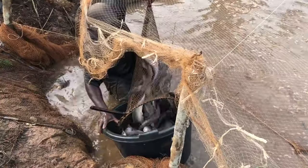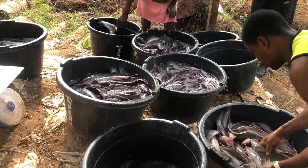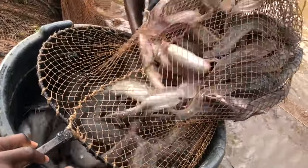Farm job is a cool job, but if you know your way around it, you can make a lot of cash, a lot of money. But if you don't know your way around it, it will be a little bit hard to, you know, make it.